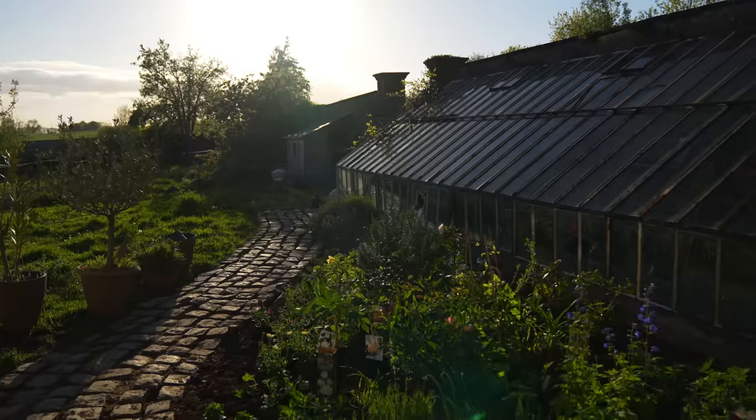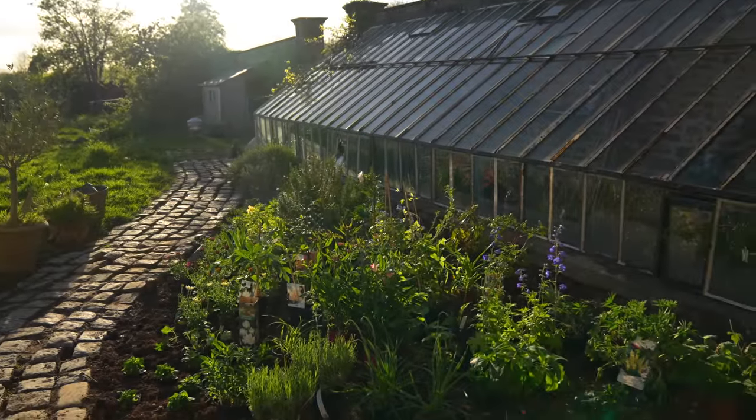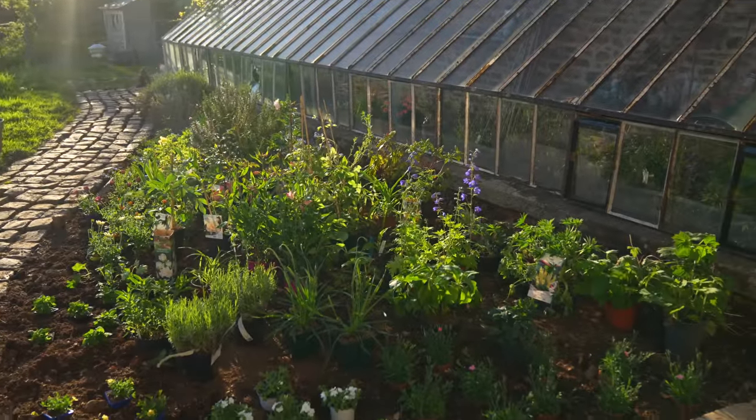The idea was, let's spruce up that garden and turn it into a cottage garden so that when I look out the window, I've got a beautiful view. So I did that. And then I looked and I thought, my beautiful cottage garden is being spoiled by a very tatty old greenhouse behind it.